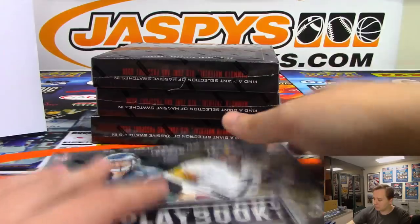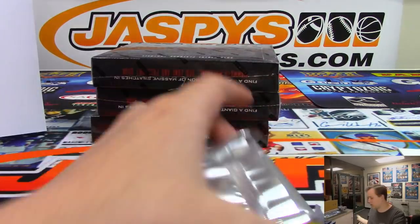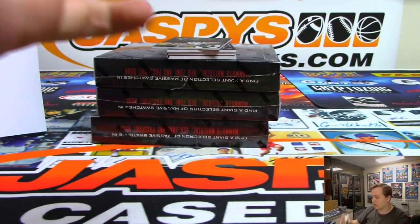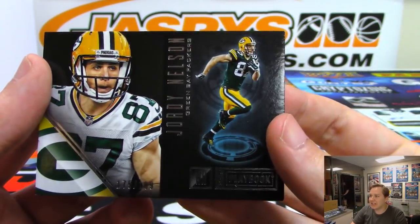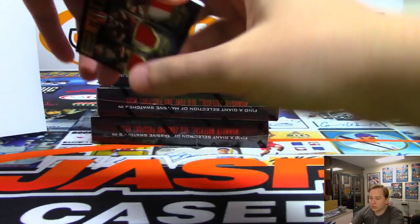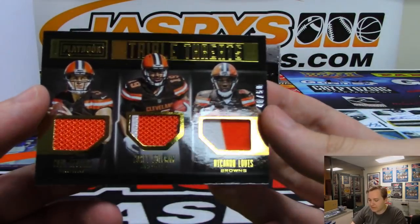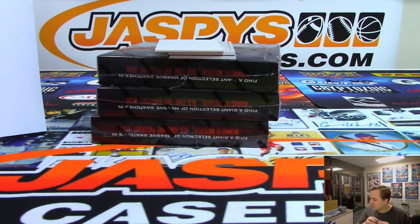All right, four boxes to go. Good luck. Patrick Mahomes is very sad, huh? Yeah. All right, to 199, Jordy Nelson. Green Bay Packers, Garrett. We got a triple relic going out to the Browns. Triple Threats, 40 out of 50. That is Cody Kessler, Corey Coleman, and Ricardo Louis. Triple patch there, Cleveland Browns. Kevin?